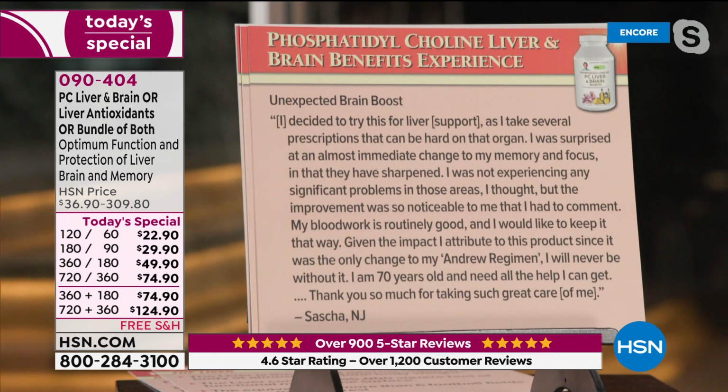Wow, this is a very eloquent review, I'm sure. Unexpected brain boost. I decided to try this for liver support as I take several prescriptions that can be hard on that organ. I was surprised at an almost immediate change to my memory and focus in that they have sharpened. I was not experiencing any significant problems in those areas, I thought, but the improvement was so noticeable to me that I had to comment. My blood work is routinely good, and I would like to keep it that way. Given the impact I attribute to this product, since it was the only change to my regimen, I will never be without it. I'm 70 years old and need all the help I can get. We all do. Thank you so much for taking such great care of me. From Sasha in New Jersey.